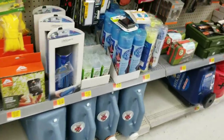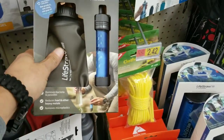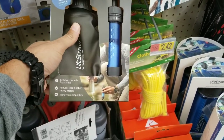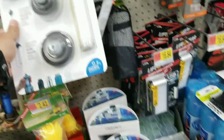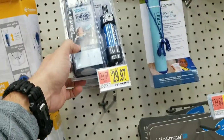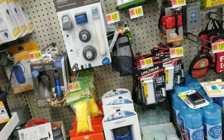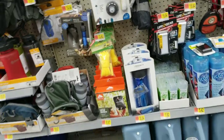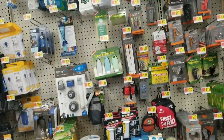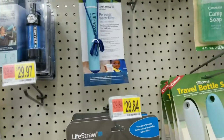I am height challenged. But when you're short, you figure out ways to do things. Okay, looks like Life Straw has a new thing. I've never seen this little doohickey with it. Interesting. And there's another Life Straw product. I keep hearing that the mini Sawyers and the Sawyers are better. I don't personally know. But you can't go wrong in this section right here, especially in a pinch.